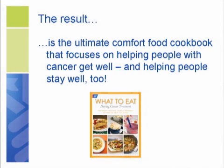I've actually made a number of these recipes myself when I've had family or friends over, and they've always been a big hit. The result is the ultimate comfort food cookbook that focuses on helping people with cancer get well and helping people stay well too. And ultimately, this is what it's all about. We want to help cancer patients get well, stay well, and create a world with more birthdays.